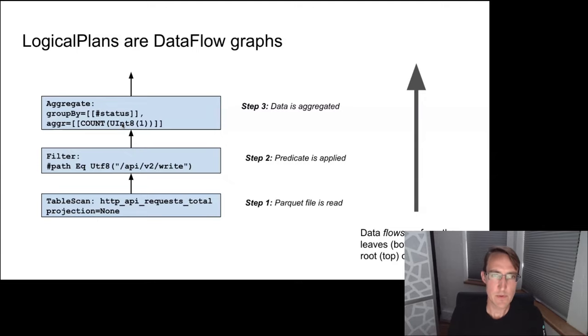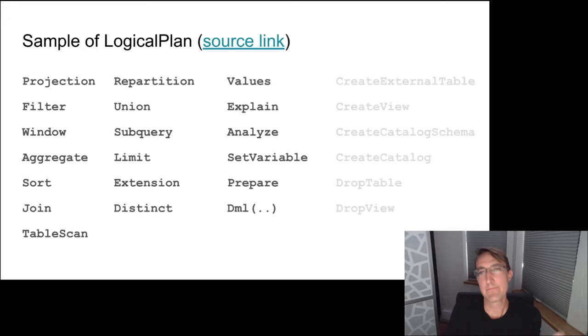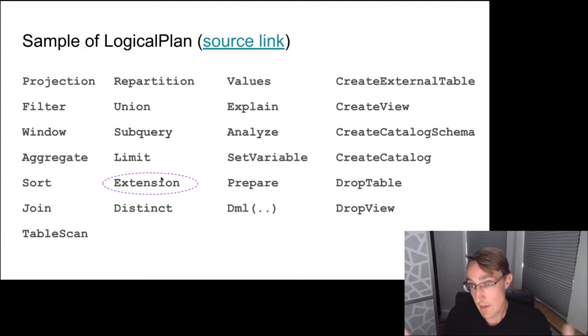Same thing for a physical plan. I just thought I needed to talk about this. Here is a sampling of the types of logical plans included in DataFusion. You don't have to read all these. However, it basically has all the classic things you'd want: project, filter, window, aggregate, sorts, all the stuff. Another important one you can see is the extension node. That means if you want something in your logical plan that is not built into DataFusion, you just stick a version of that in there. That seems to work pretty well.